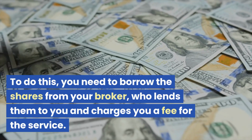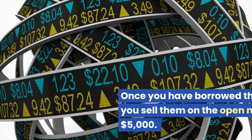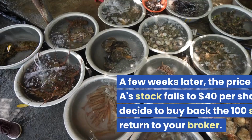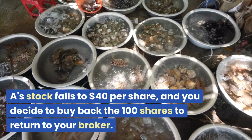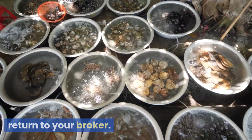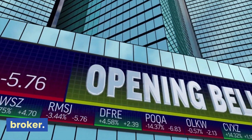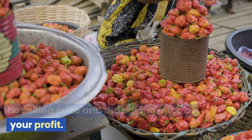To do this, you need to borrow the shares from your broker, who lends them to you and charges you a fee for the service. Once you have borrowed the shares, you sell them on the open market for $5,000. A few weeks later, the price of company A's stock falls to $40 per share, and you decide to buy back the 100 shares to return to your broker. You spend $4,000 to buy back the shares, and you return them to your broker. You keep the $1,000 difference between the selling price and the buying price as your profit.